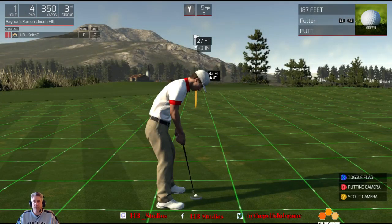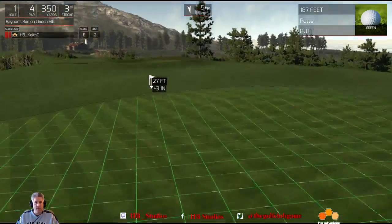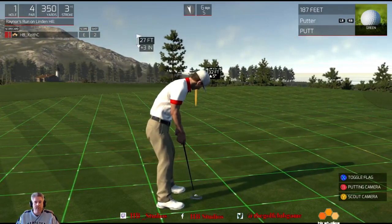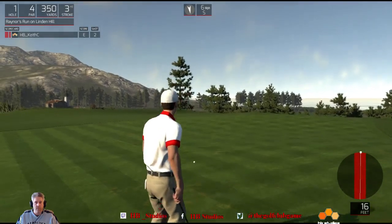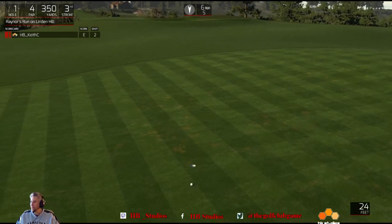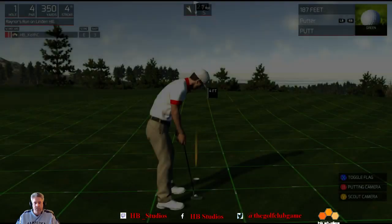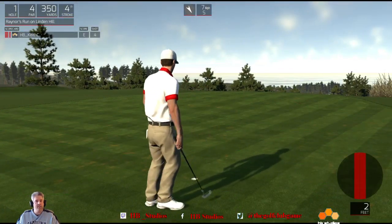Alright, what do we got for speed? 187 on the green speed, so pretty quick. Play down here a little ways. 27-footer. Did I hit it? No, it did not. Did not hit it, but should be able to make the par there. There we go. Alright, so that's the first hole.